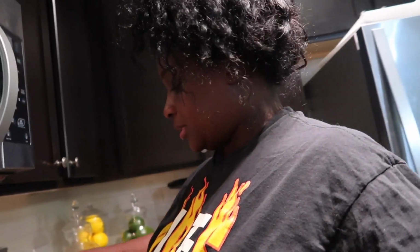Y'all, so we just made the chili. I know a lot of you guys were a little worried. Well, y'all probably weren't worried because y'all know I can make chili. I know chili is not hard to make, but I was just saying that it was my first time making it. Chili is probably one of the easiest things to make. So let me show you guys what it's looking like. Me and my brother made it. Where's the spoon?